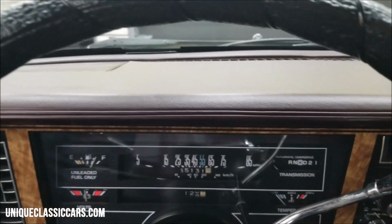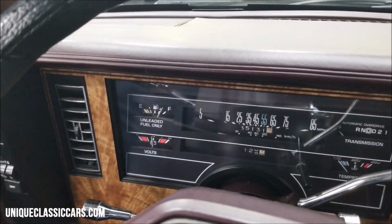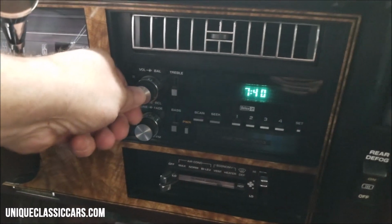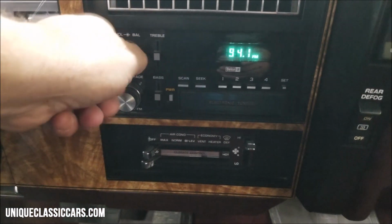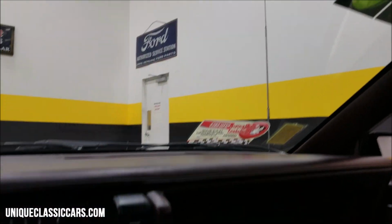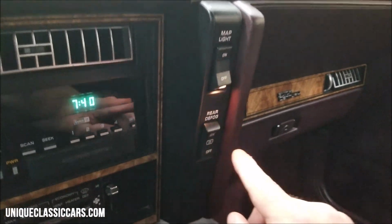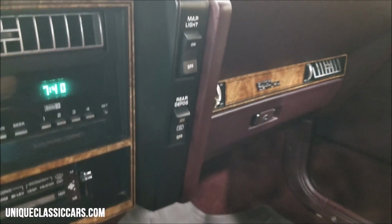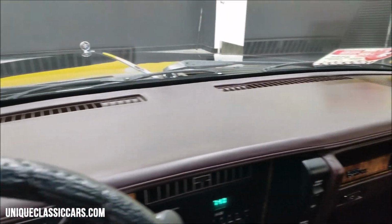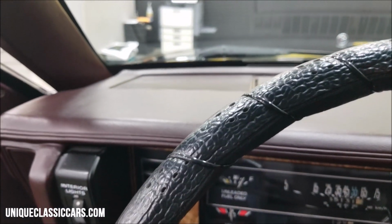All right, the door closed, the warning chime stops. As you can see, gas gauge, voltmeter work, temperature gauge will come up with engine temperature. Let's play around with the radio here just a little bit. Power button. And radio works. Power antenna, as you can see, is going up. That also works. You have the map light, rear fog switches here. Map light works. You can see that. Again, rear defrost. All right, we'll check out that dash. Let's take a look at that again. So it's not cracked. Does not appear that this car has been out in the sun, anything like that, stored indoors.